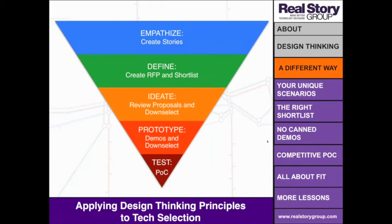So here's what we started to do when we started to apply this design thinking processes and phases to tech selection. So we took the same 5 phases: empathy, definition, ideation, prototyping, and testing, and started to apply them to a logical winnowing down process from lots of different technology options to getting you down to the right option for what it is you're trying to do.